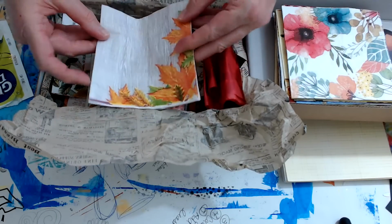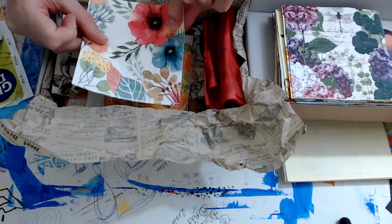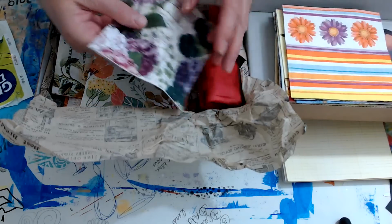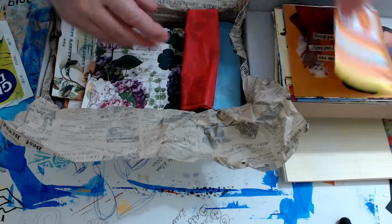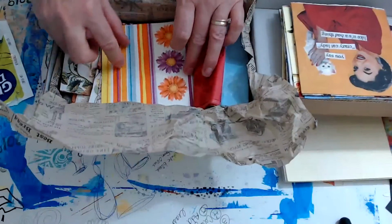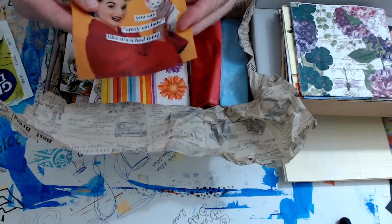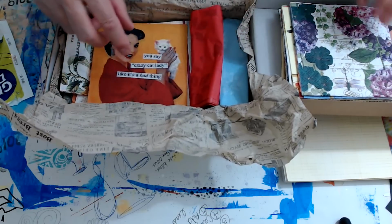Such a variety of napkins. I really had fun doing this swap because now I have all kinds of napkins to use on projects. Really, really pretty. This one screams the 70s. You say crazy cat lady like it's a bad thing. I like that one.